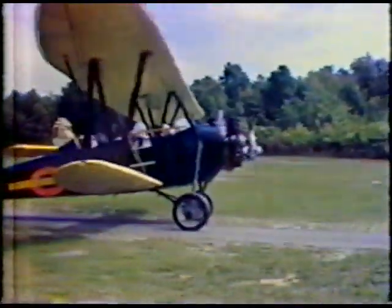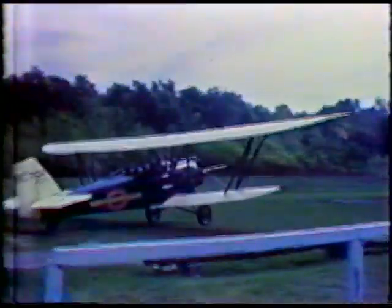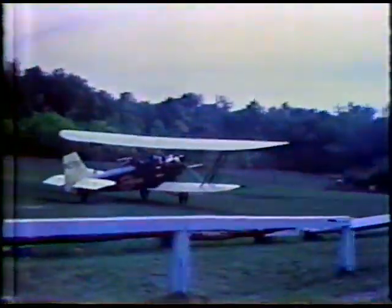Okay, now it's our turn. Let's climb aboard and see what it's like to fly in a 1929 airplane. Pilot is none other than Cole Palen himself, the owner and operator of the Old Rhinebeck Aerodrome.